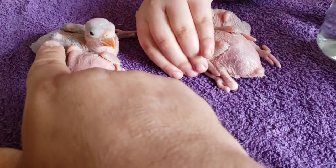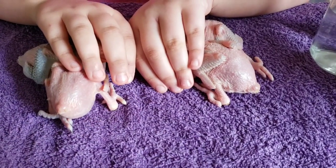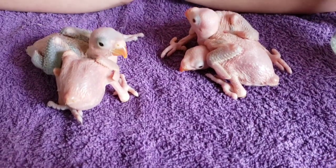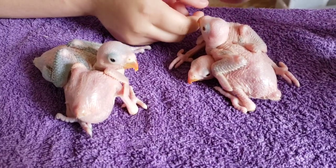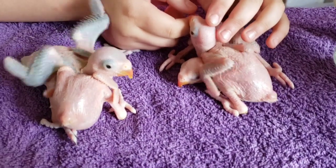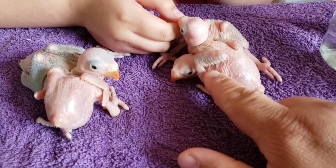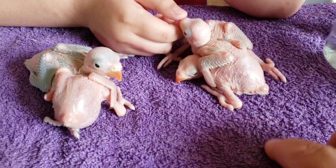And this little guy back here with the darker blue coming in on his wings. Move your fingers, Captain. I know you're trying to help. We know that he is a boy because he has dark eyes and he has the dark feathers coming in. You can see on this baby the feathers coming in are going to be a real light pale blue color. Aren't they beautiful?